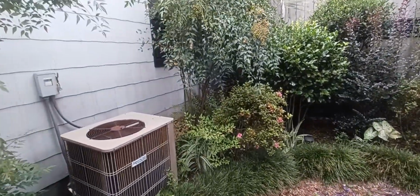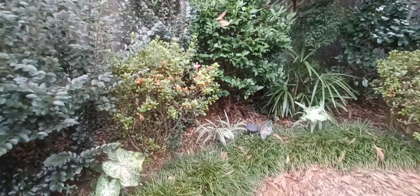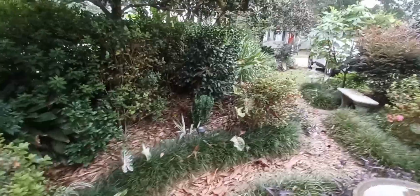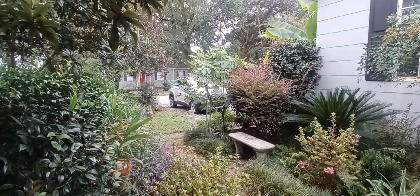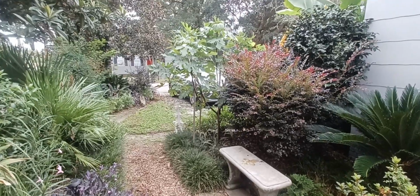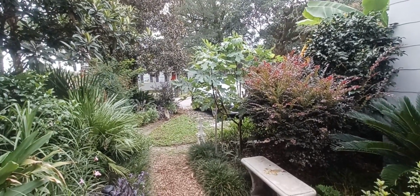My Encore Azalea, Autumn Carnation, is starting to come out again. I am surprised that the caladiums are still up. Usually they get knocked down by the heat, but apparently this year they're doing pretty well. I did notice that the fig is really doing well. It is only its second year, and it is already 6 foot tall, so it's footing the bill. I wanted something in that corner that would kind of give me some privacy back here, and that's doing it.